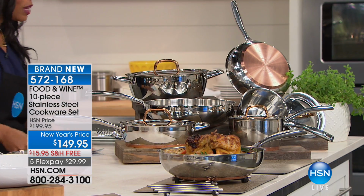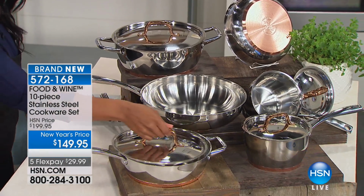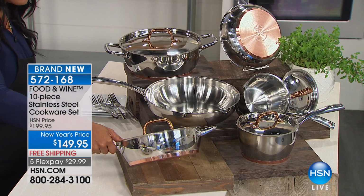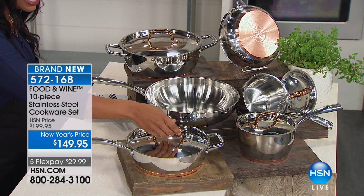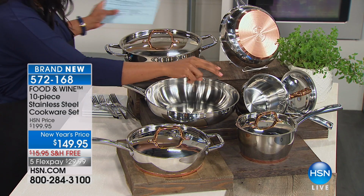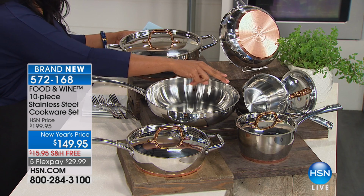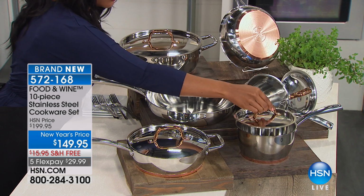You're going to also get your chicken fryer, which is great. And your chicken fryer comes along with the lid. You'll notice the chicken fryer is a little bit deeper, so you don't have to worry about the oil popping out in the same way. So you've got that. You're also gonna get 2 saucepans. One is 1.8 quarts and one is 2.5 quarts, and you can see those there. And they each come with their own lids.